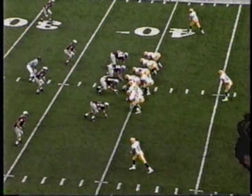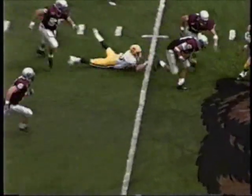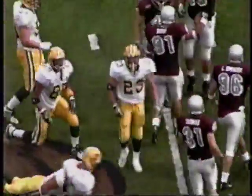With an opportunity to do some damage, single back is Kyle Steffes behind Tony Stouse. Stouse, handoff, and it's fumbled. Bush has the ball, and he's going to take it inside Bison territory.